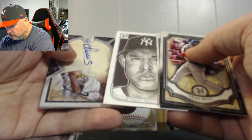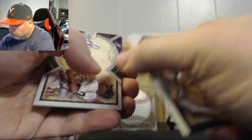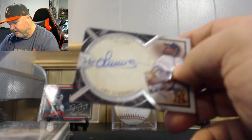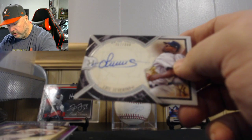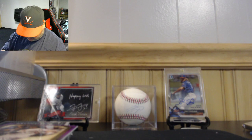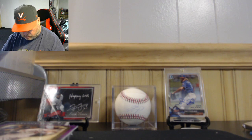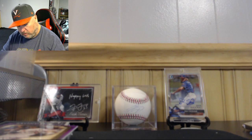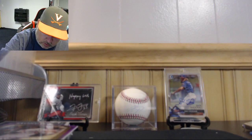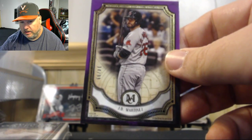Sketch card, canvas collection. Was that Mariano Rivera? Yep. Let's see. Auto on card, Luis Severiano. Auto on card. Card auto, JD Martinez, numbered out of 99.